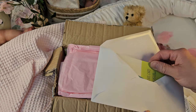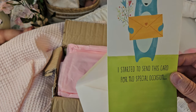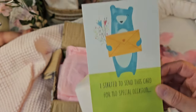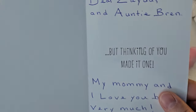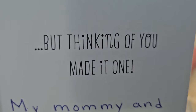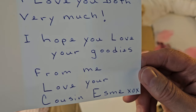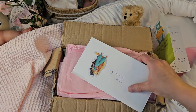Thank you, Julie. This is wonderful. I gotta adjust my eyes here. I started to send this card for no special occasion. So cute. Oh, dear Zeta and Auntie Brett, but thinking of you made it one. Oh, so cute. My mommy and I love you both very much. I hope you love your goodies. From me, love your cousin Esme. That's so cute. That is so cute.